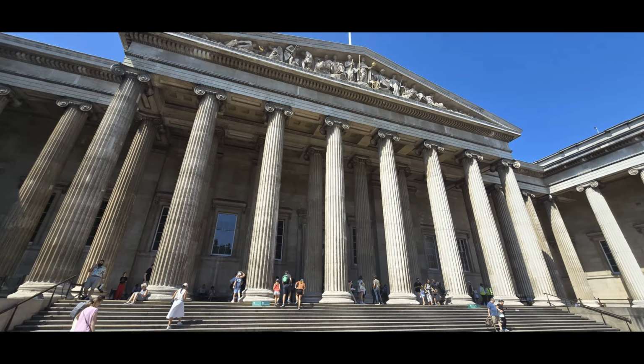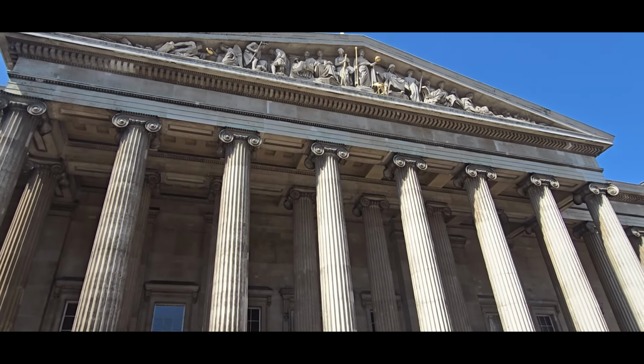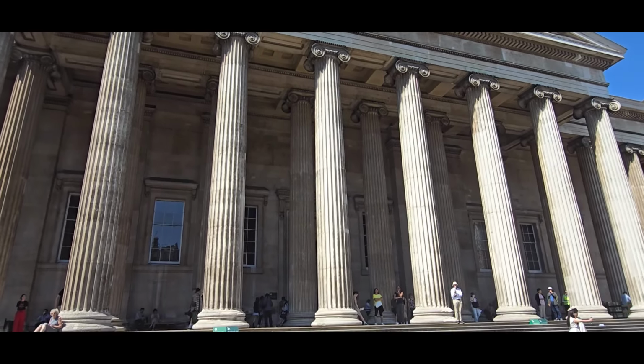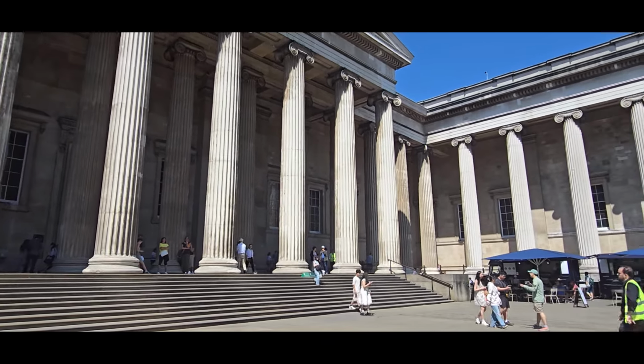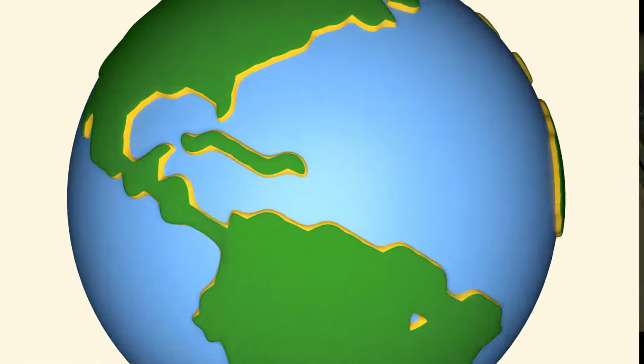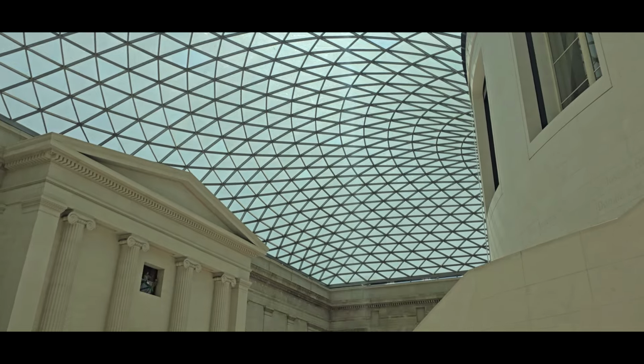It's one of the most popular attractions in London, and that's because it houses an extensive collection of artefacts from all over the world. Here you can see a wealth of history that dates back to when the British Empire began collecting things from all over the globe. It's a bit controversial for that reason, but still it pulls in the crowds all the time.